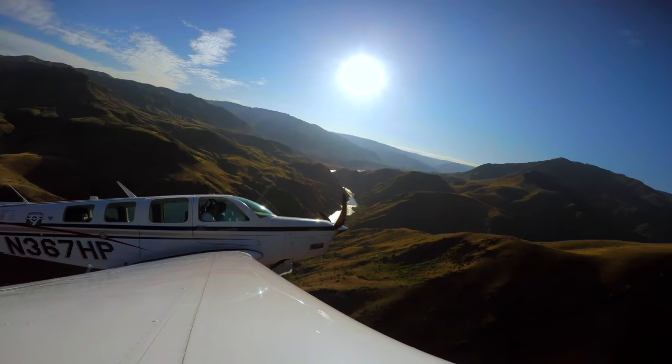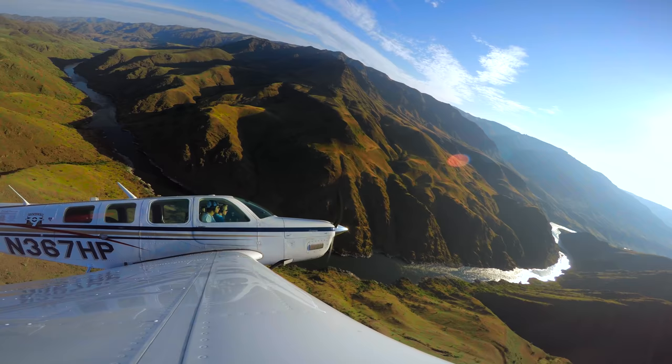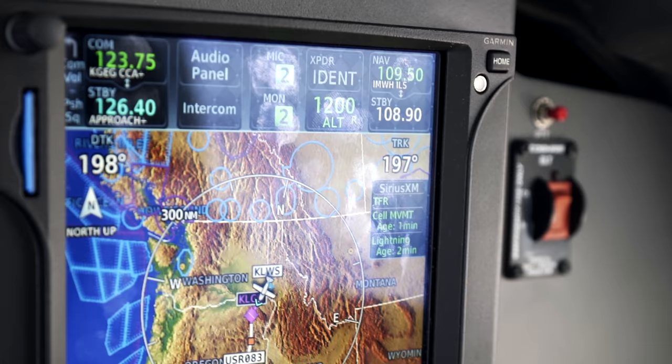So out here in the middle of nowhere, there's no cell service, not really any radio coverage, certainly no ADS-B coverage, but thanks to SiriusXM, we still have tons of weather information right at our fingertips.